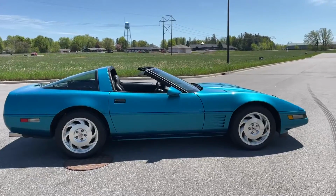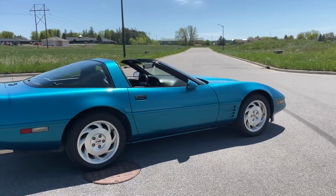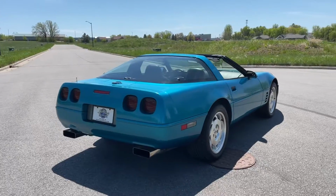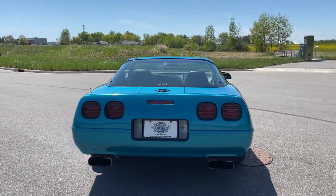It's hard to actually see it on the camera or in the video, because when I'm looking at it with my eyes and on the screen, it's two different shades of teal. I think it's aqua metallic.